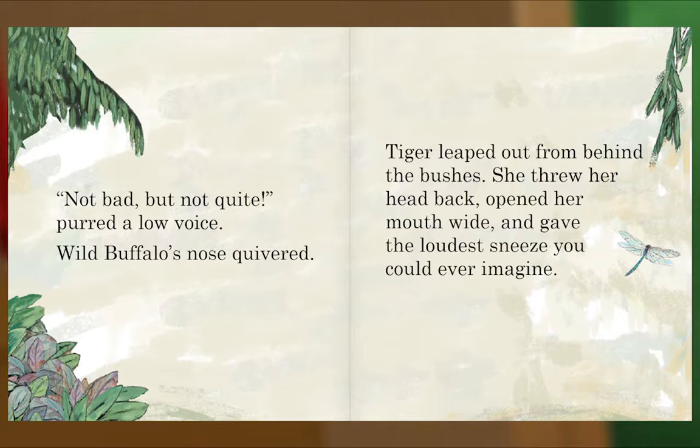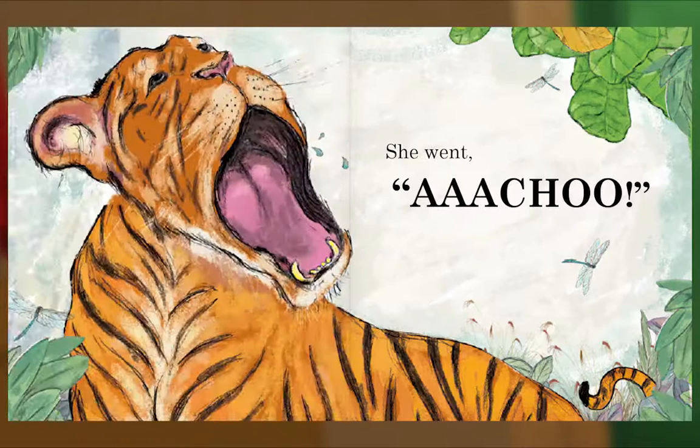Not bad, but not quite, purred a low voice. Wild Buffalo's nose quivered. Tiger leaped out from behind the bushes. She threw her head back, opened her mouth wide, and gave the loudest sneeze you could ever imagine. She went, Achoo!